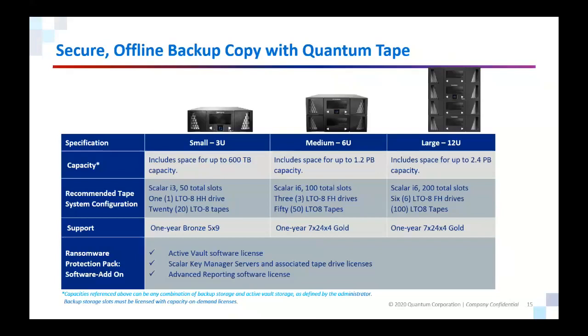Now, these can be configured differently if you so wish. If the need is a little bit different, you can request a different configuration, absolutely.